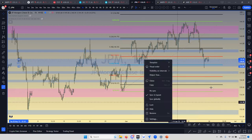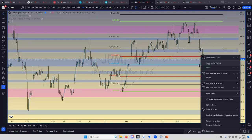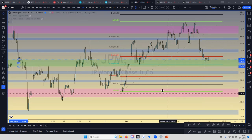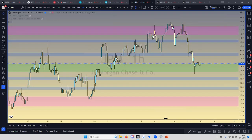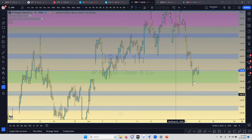I'm just going to color mine green. Let's see, nothing here. Yeah, that looks good to me. Look, there's only one golden zone, and that's the 0.618 level. Since we are at this 0.618 level, I do expect JPM to get at least a pop into open, at least to this supply zone here, before heading back down, maybe catching resistance.